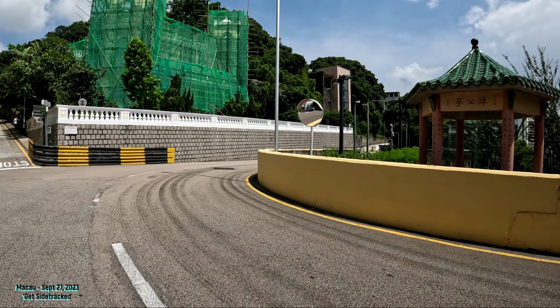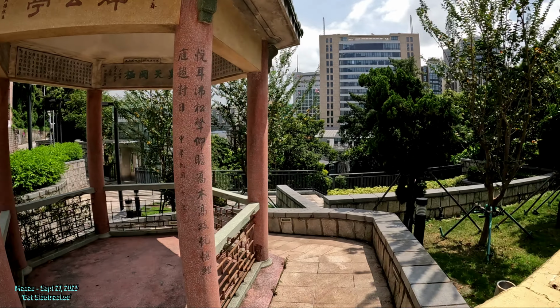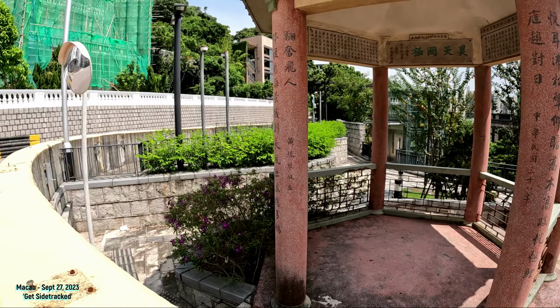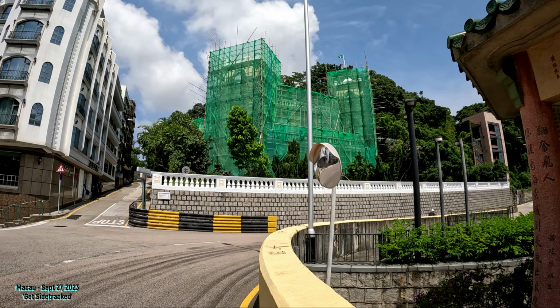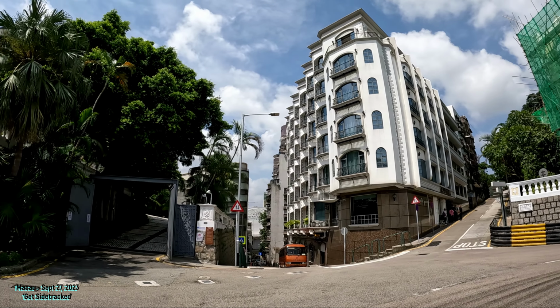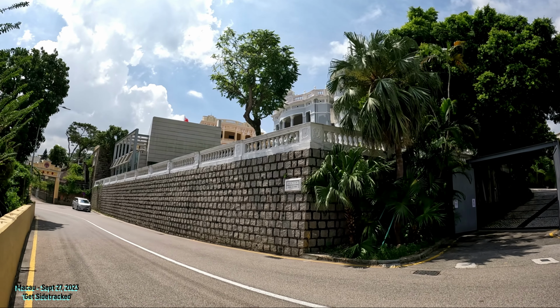And we gotta end this video quickly because it's going way too long. But now you can come back down on the other side. And that goes up to Guia Hill. You can see the green Macau flag right at the top. That's a lighthouse up there. I should film that too. There's the Guia Hotel. And then there's these kind of interesting places here, including the Parsis Cemetery.